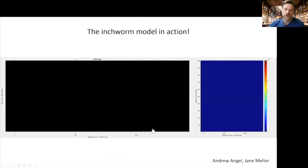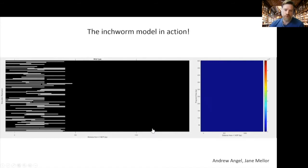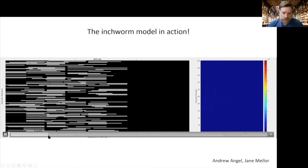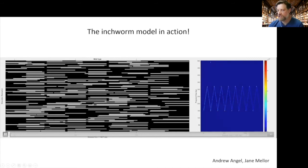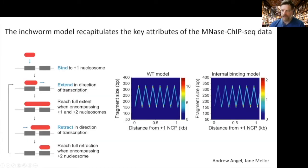This is a movie that shows a simulation of these models on the left, and on the right you see what the data would look like if you were to virtually do an MNase-seq experiment of this. You see several simulations of FAC inchworming its way down the gene. This is a long movie, so I'm going to fast forward. At some point you reach a steady state where the image on the right looks very similar to the actual data. These are final images, not high resolution, of what we get. So that model recapitulates all the key features of the data we see experimentally.